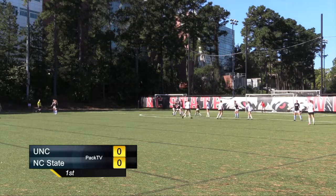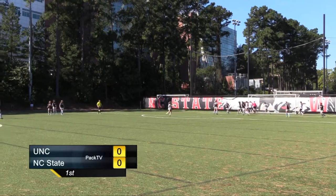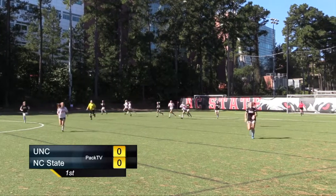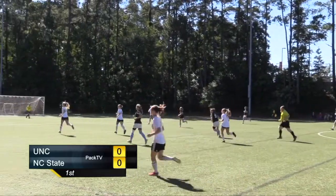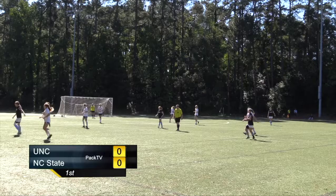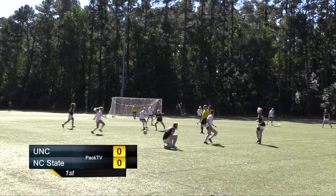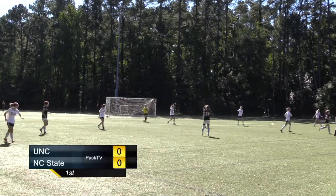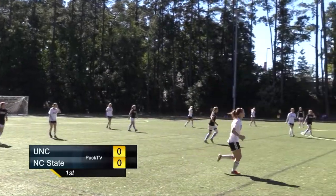So State will get the first free kick of the game for either team, sending it in the box, and that'll be easy pickings for the keeper, Caroline Walton. And that pass up, all the way up to Aaron Floyd. Floyd tried to trap it but couldn't. So State will throw it in. You see Key. And that one will be cut out by Aaron Floyd. And the keeper will grab the ball. That is Emily Hager, keeper for the Pack.